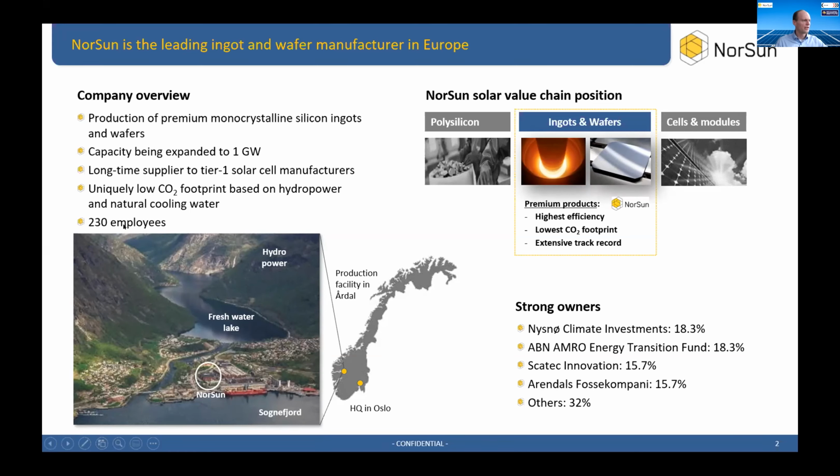We currently have 230 employees, and as an overview, our owners are the Norwegian Norsun Climate Invest, which is a governmental investment fund to facilitate the green transition, ABN AMRO, the Dutch bank, through the Energy Transition Fund, and Scatec, the original owner and founder, through Bjørset, still one of the major shareholders.